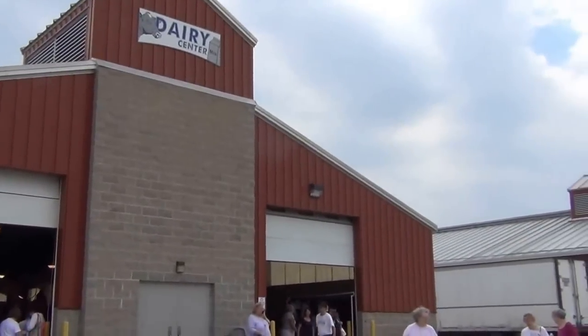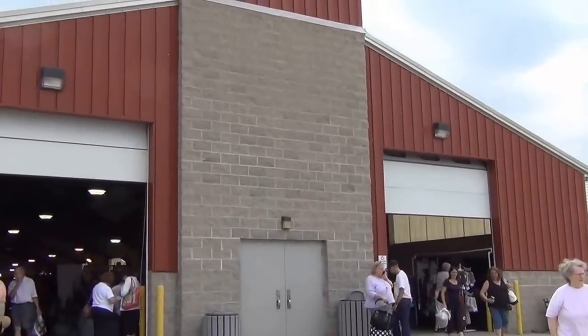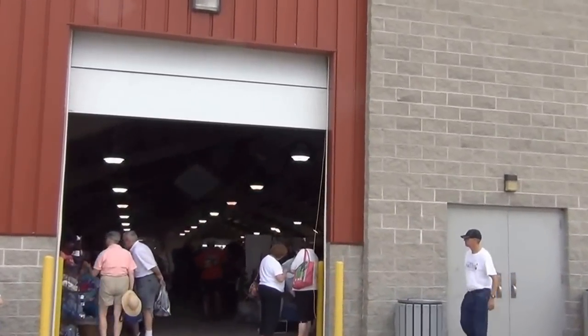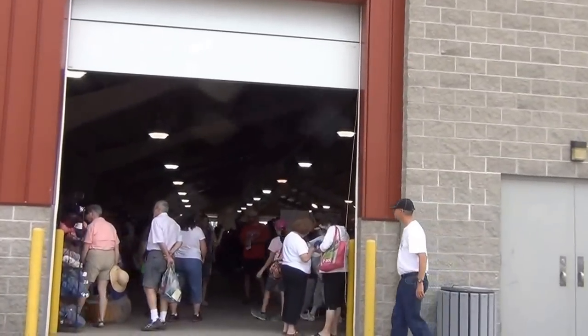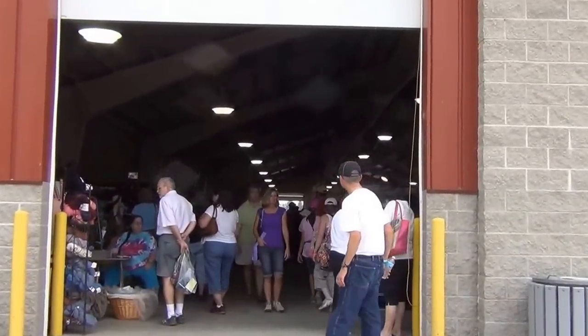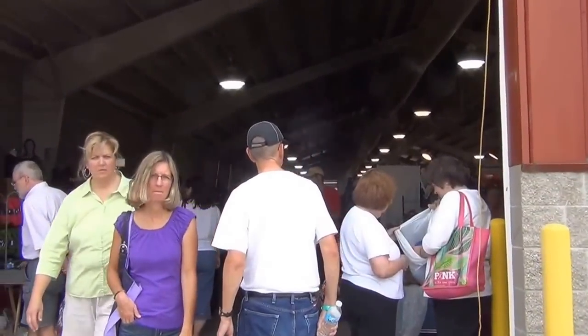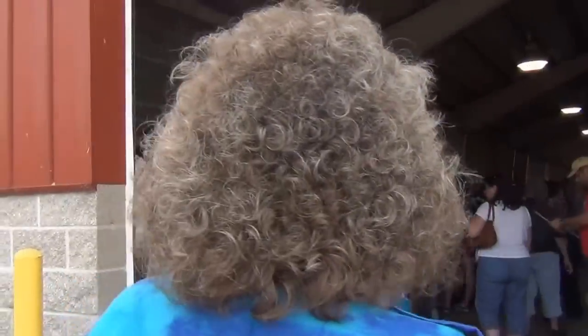What are normally the exhibition barns during the county fair are, for the Sheep and Wool Festival, the sales areas, and there's all kinds of stuff for sale here. Our own tea.